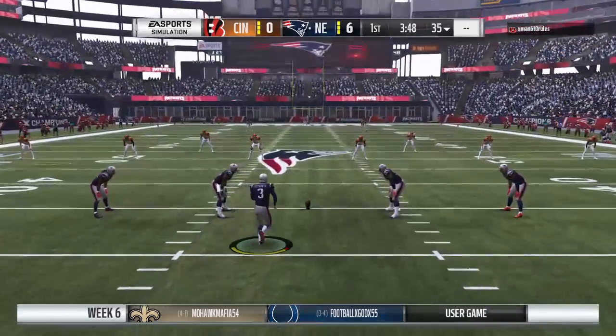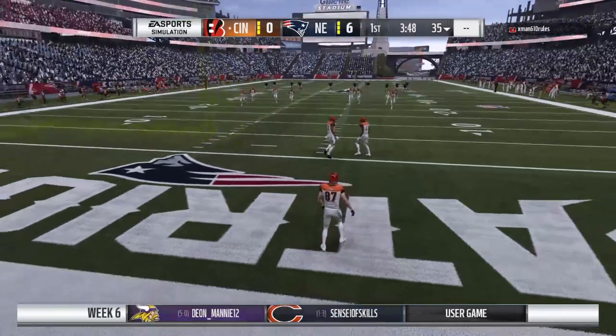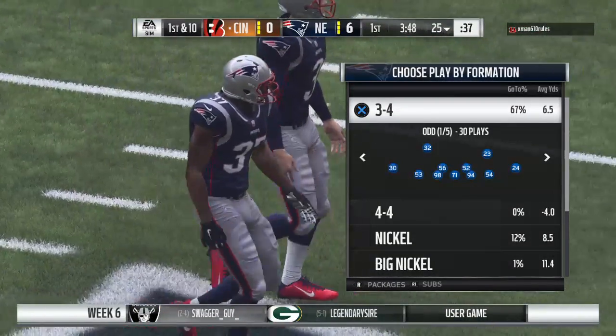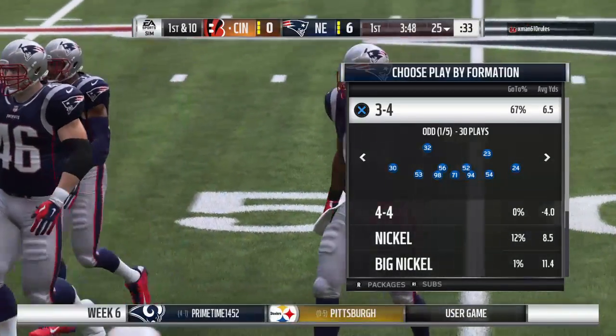Gostkowski now out to kick it away. And this will not be returnable. It's out of the back of the end zone for a touchback. And out now, here come the Bengals, hoping to do better than they did their last possession when they punted the football.